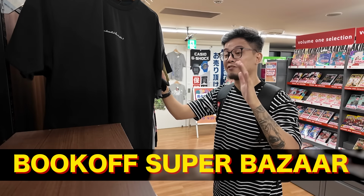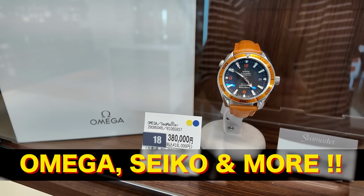They are always selling them at a very reasonable price. An Omega Seamaster here.